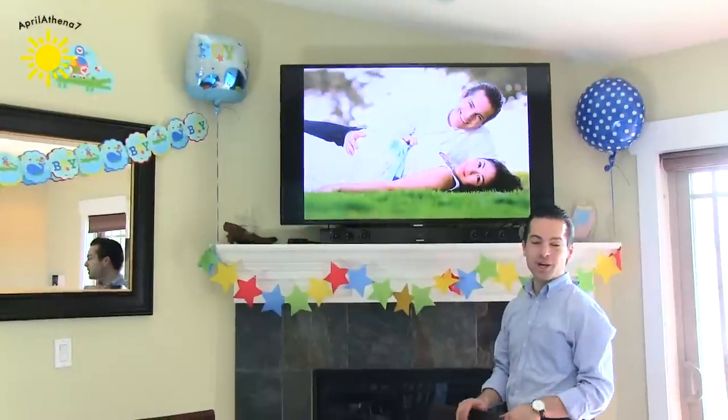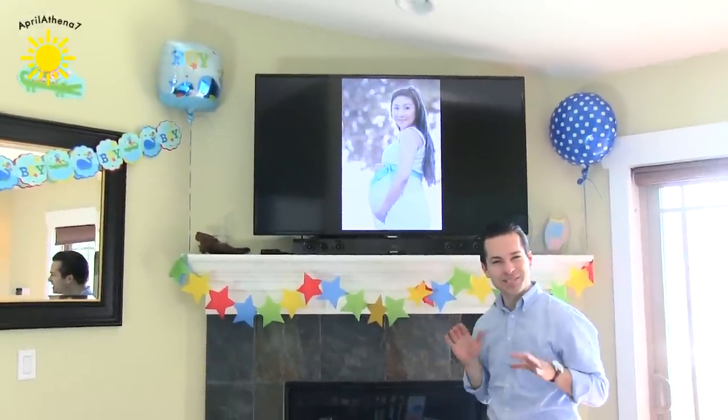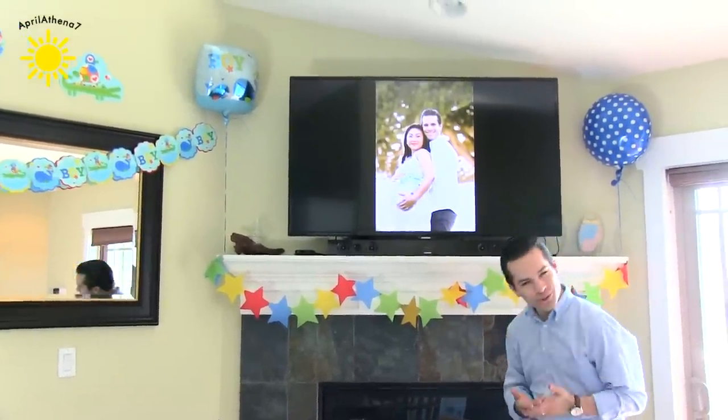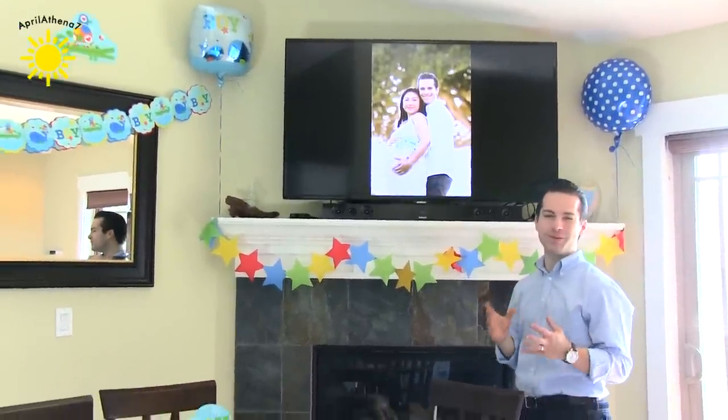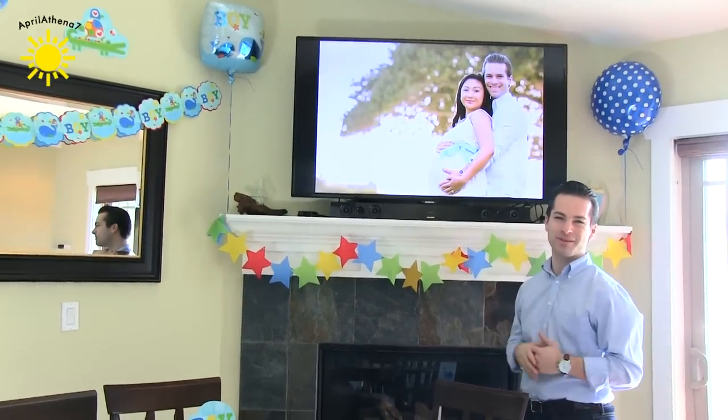I made a slideshow that we're going to display on our big screen here for everyone to see. It's anything related to babies. So you can see we have our maternity photos up here, all of our ultrasounds, any shot that we took where April was showing off her baby bum. So it's going to be a really nice thing to display for everyone to look at.